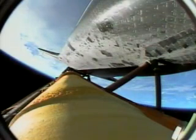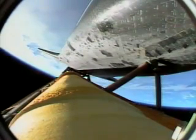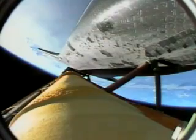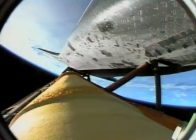We're coming up on the point of negative return, where the shuttle will be too far downrange, too high in altitude to return to the launch site in the event of an engine failure. Endeavour currently 135 miles downrange from the Kennedy Space Center, flying true. Endeavour, negative return. Negative return.